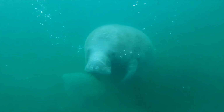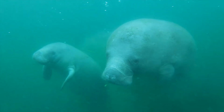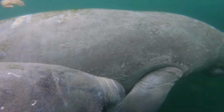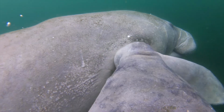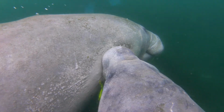Out of the depths, I was lucky enough to come across a mother and her calf. The gestation period in manatees lasts for 12 to 14 months, and when a calf is born, it usually weighs between 60 and 70 pounds. Manatees do not form permanent pair bonds, and the male contributes no parental care to the calf, which remains with its mother for up to 2 years prior to weaning.